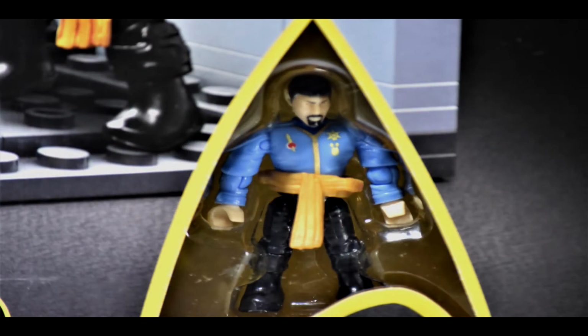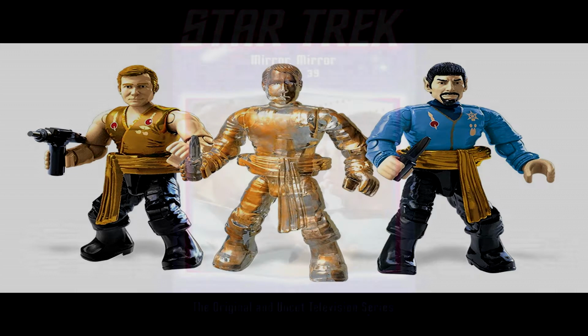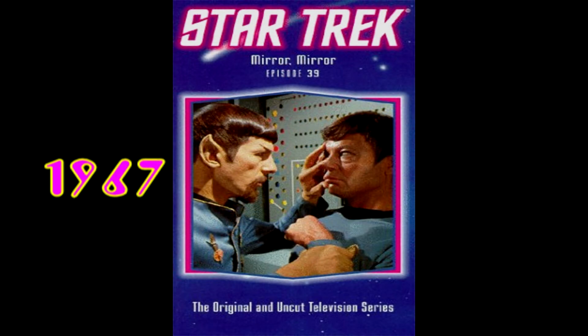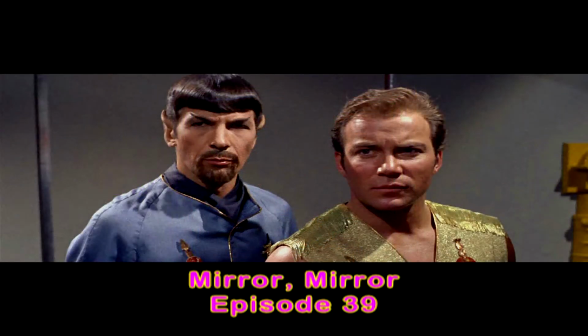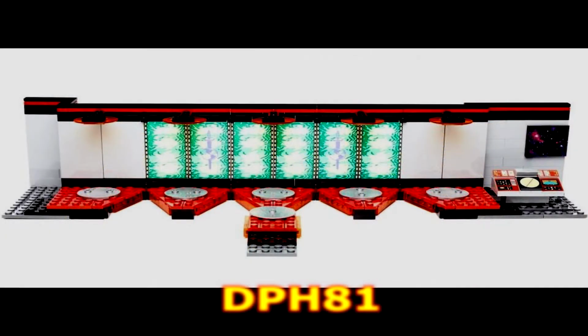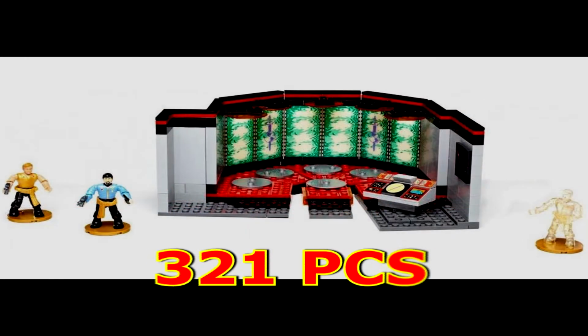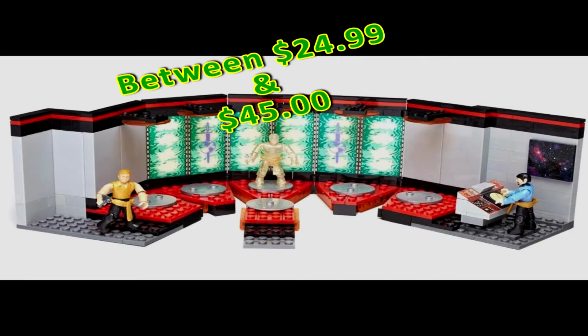Comes with 3 figures, including one in the transporting phase, Captain Kirk. Looks pretty neat. The transporter room is kit DPH-81. Contains 321 cool Star Trek-y pieces. It's going for about 25 bucks.